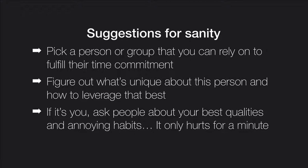So maybe it's that this person has a really unique presenting style, or creates great graphics, or has amazing anecdotes, and you want to be able to leverage that. Figure that out and find a way to make sure that that's actually at the forefront of how they're creating content and what they're presenting.